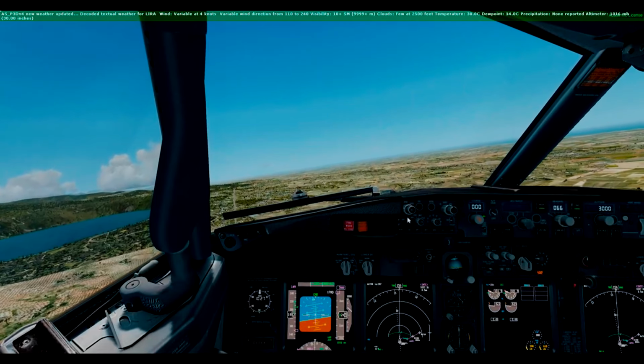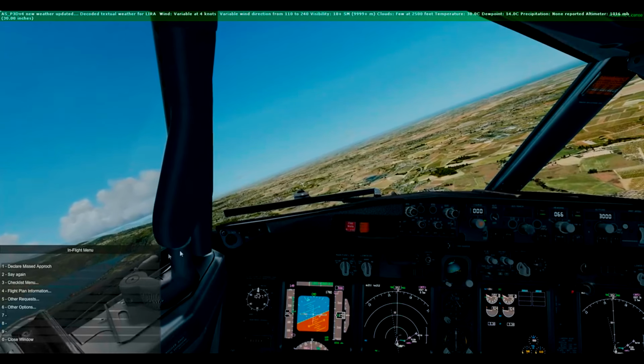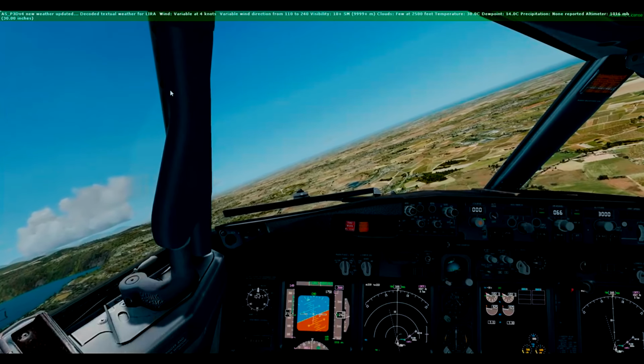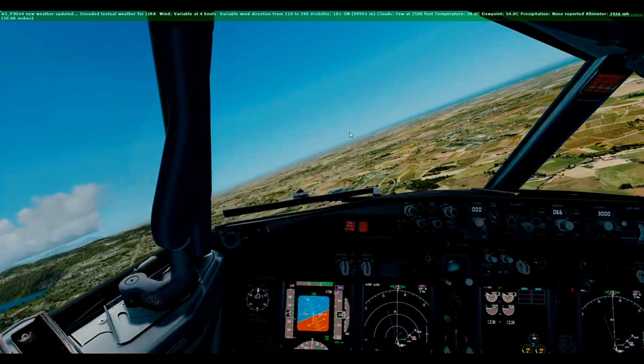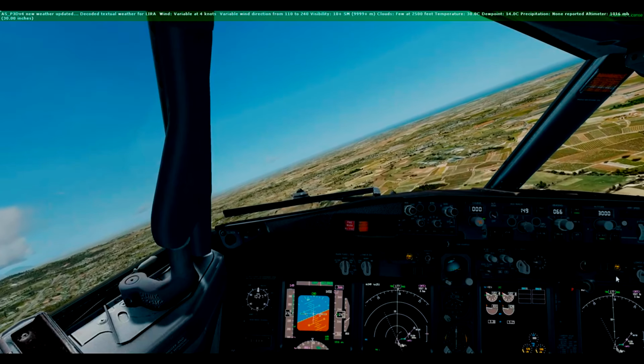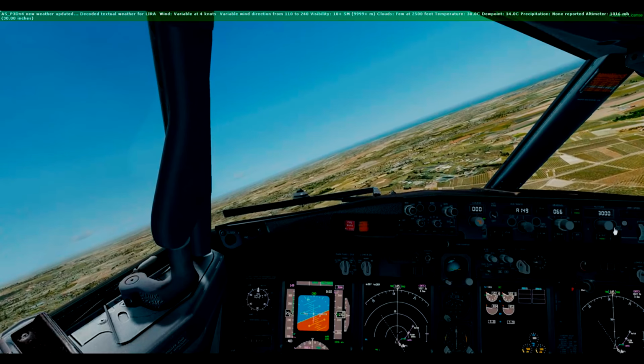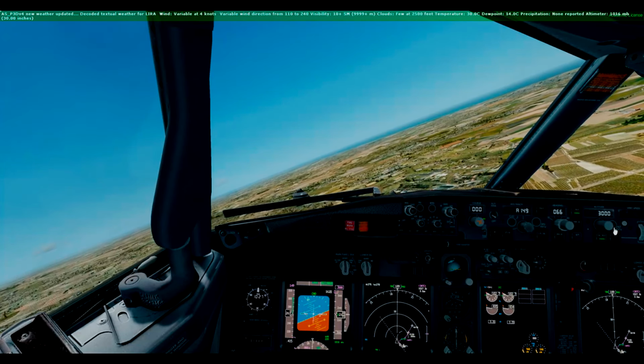Just put that in there. We missed it, so we can actually declare a missed approach. Declaring a missed approach. Ryanair 6HU. RYR6HU. Roger. Maintain heading. Climb to 3,000. Contact approach on 120.5. Present heading, climbing to 3,000.